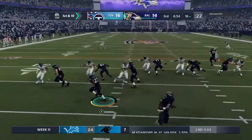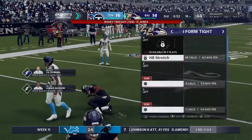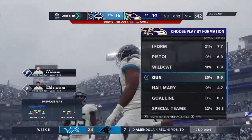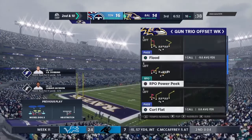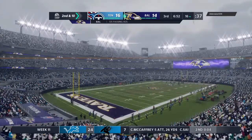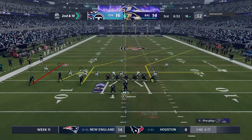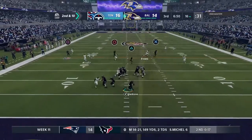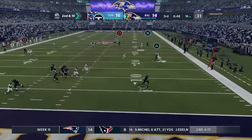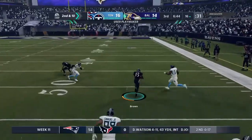Under pressure, and down he goes. The Titans going to use the first of their timeouts as they'll stop it with a little over 30 seconds to go in the first half of play. He's been a busy man here in this first half as he gets it away. It's a 39-yard punt, 8 on the return, and the offense will take over with a new set of downs.